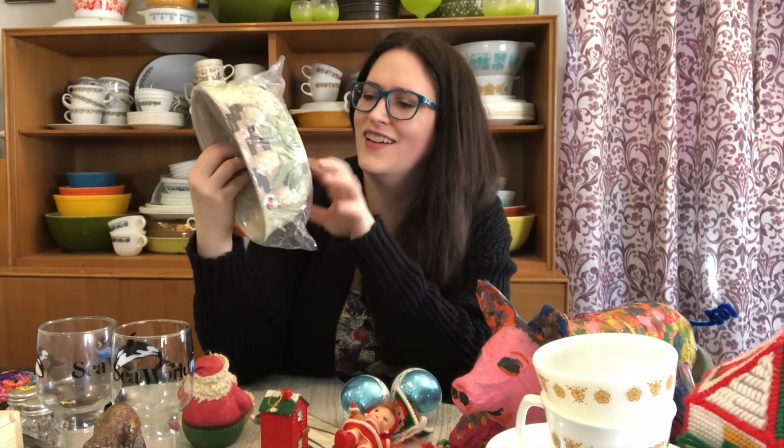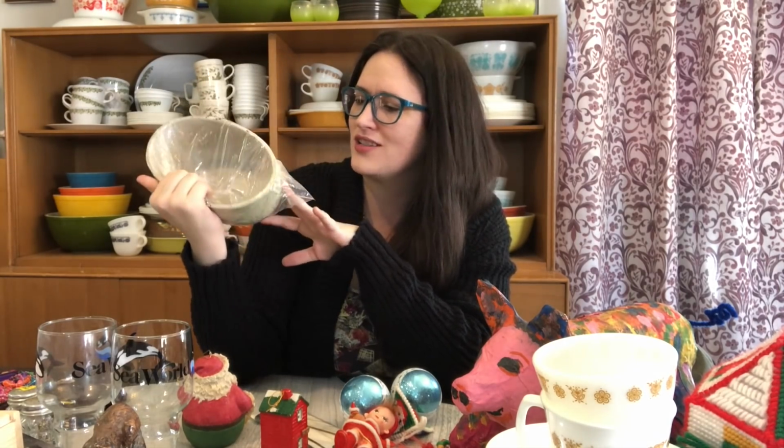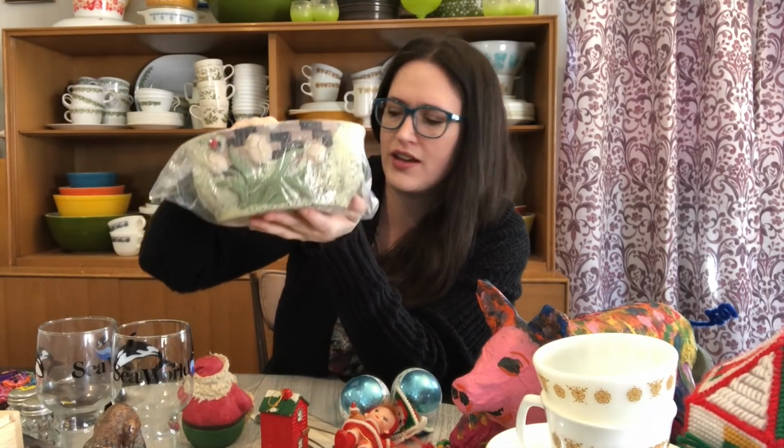And I mean, it's modern, it's made in China, right? By AAA imports. I don't know what that is, but it has a cute little ladybug there too. I just thought it'd make a nice little planter for someone, and this is gonna be a booth item.